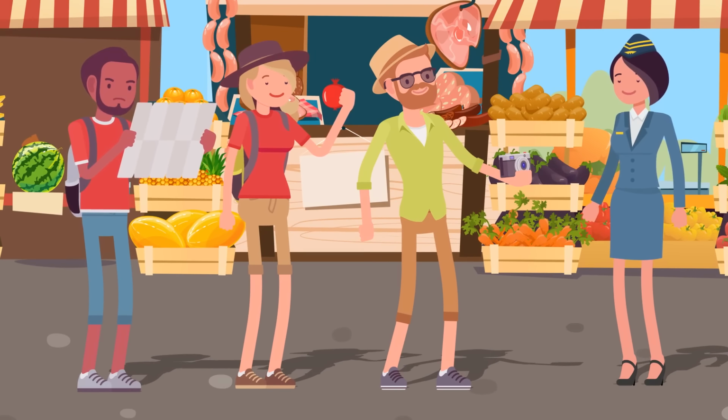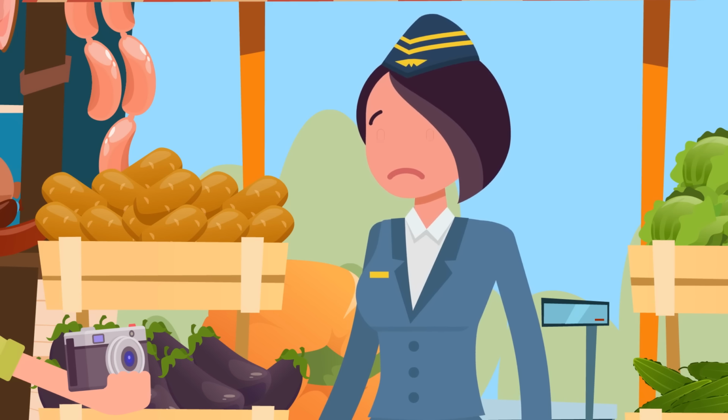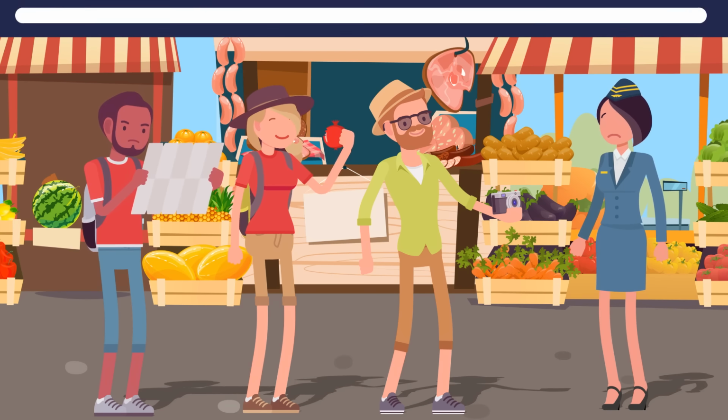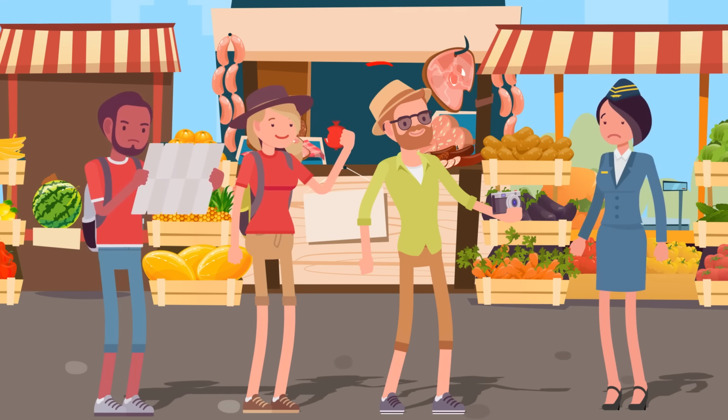Ashley is visiting the local farmer's market. A group of tourists asks her to take their pictures. One of them is not from this planet. Can you guess who? This lady. She's eating a pomegranate with the peel.